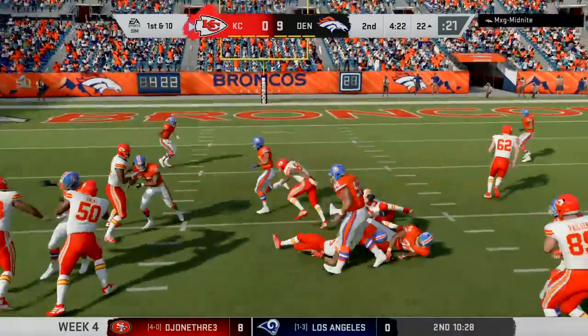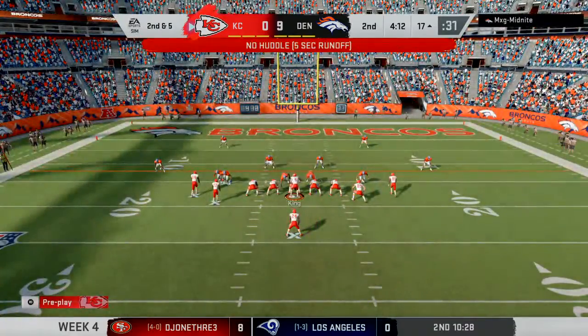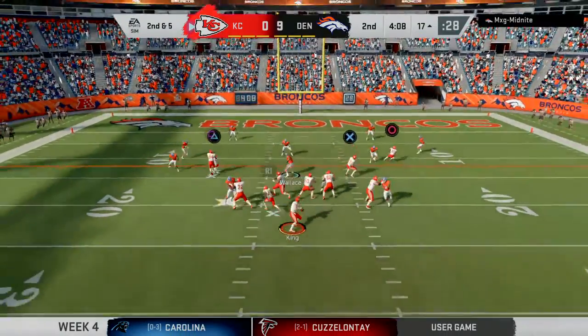Now a handoff here to his running back. And he'll get it down this time to the 17. 5 yards is the tally on first down. That brings up 2nd and 5.